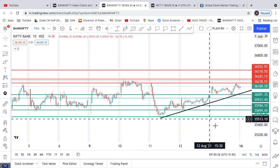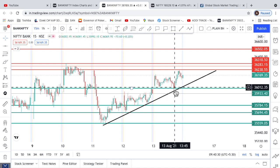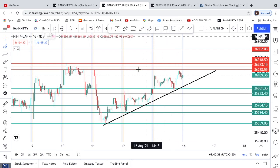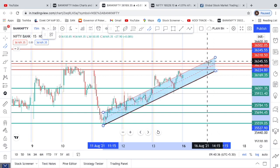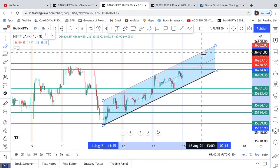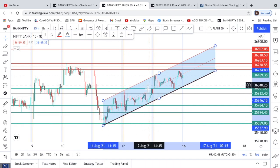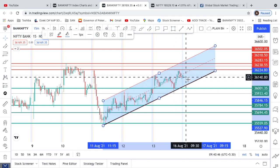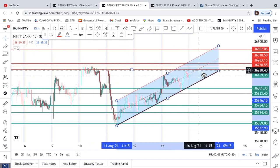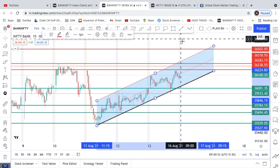And another important channel to note here is, see now for example, I take this channel drawing tool and place this channel this way. See, each time we have gone up here, we came down over here, went up here, came down, took support at this level. So I'm expecting Bank Nifty to follow this channel even on Monday. Breakout of this channel can give us a further up move. Let me just mark that.